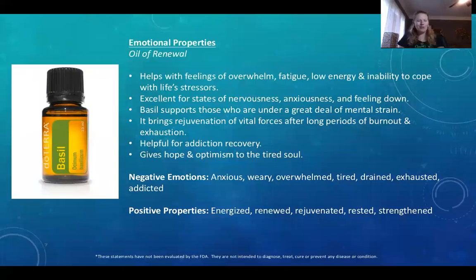So back to the emotional. Excellent for states of nervousness, anxiousness, or feeling down.